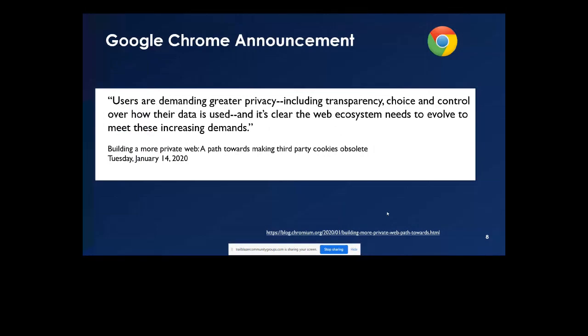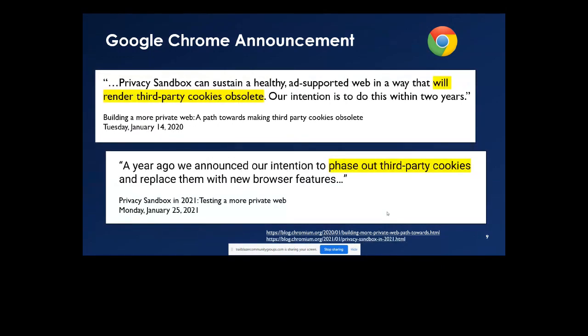With that, Chrome has made their announcement, in the sense that users are demanding greater privacy. This is an excerpt from a blog that Chrome published in January of 2020. It was the big announcement saying that users are demanding greater privacy, and it's clear the web ecosystem needs to evolve to meet these increasing demands. The second part, here in yellow, says they will render third-party cookies obsolete. That's Chrome announcing their intent. I've put the links at the bottom, so it's fun to go see the source data. Those announcements were 2020, and here was their announcement in January 2021, where they reiterated their plan to phase out third-party cookies as well.